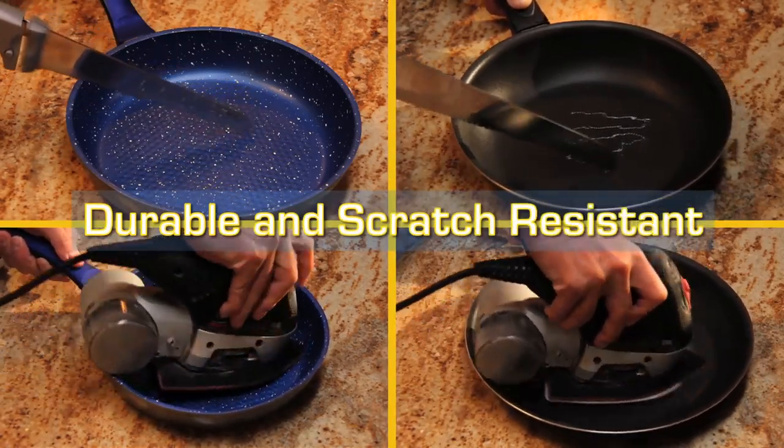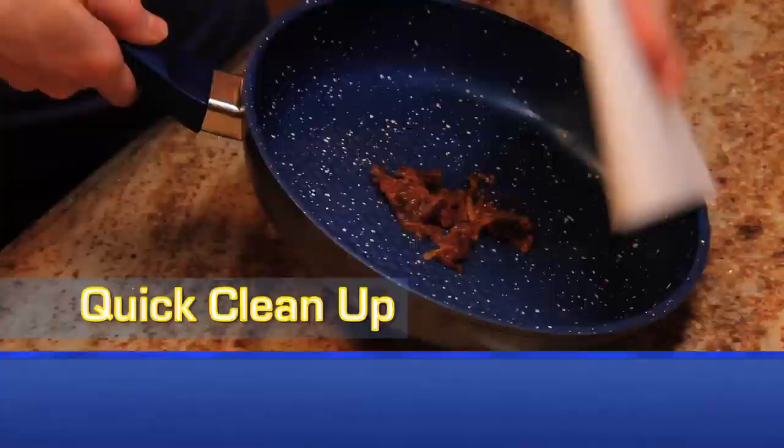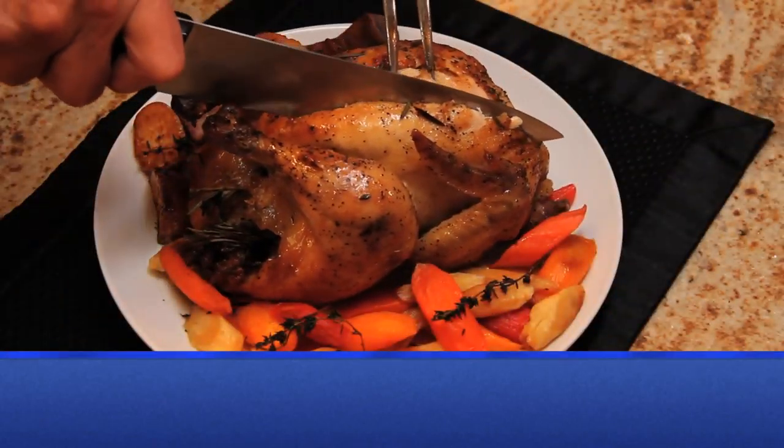Magic Stone is incredibly durable and scratch resistant. Look how it stands up to this abuse. No more scraping, scrubbing, or soaking. Just wipe clean. But the best part is how delicious your food will taste in a magically short time.